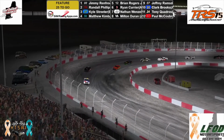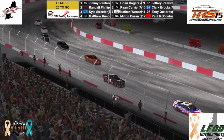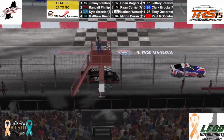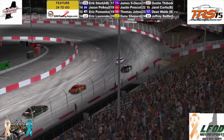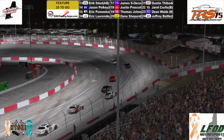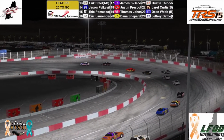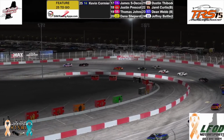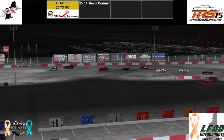Dean Webb in the 17 is on pit road, several laps down. Justin Prescott is on pit road, still showing on the lead lap, and Dustin Thibodeau 1 lap down. So right now, 3 cars definitely out, one more possibly out, and we'll see what happens with Mr. Prescott in the 44. But that puts us down to 22 cars currently still involved.